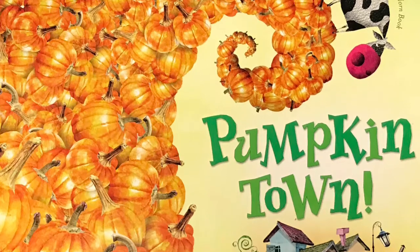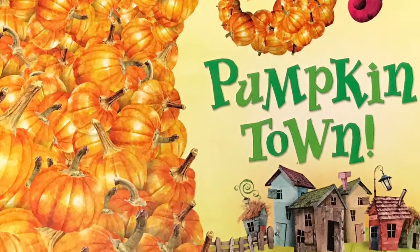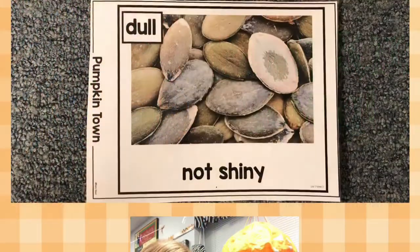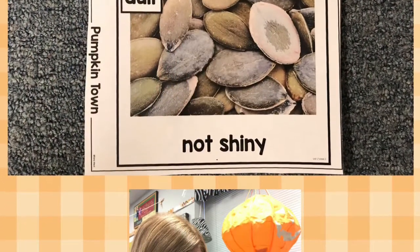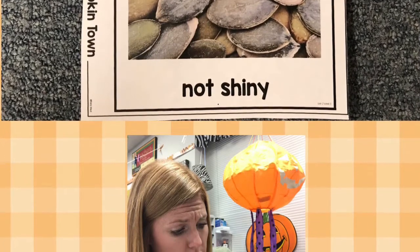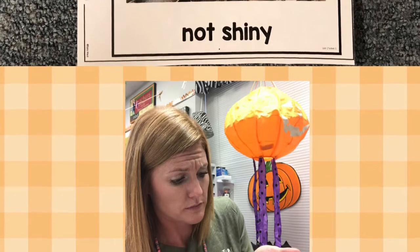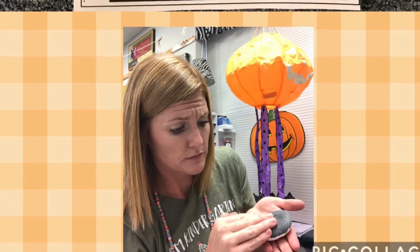Today, we are going to be learning some new vocabulary words from the story Pumpkin Town. First vocabulary word is dull, which means not shiny. When you hear the word dull in the story today, I want you to pretend to polish something in your hand and show a sad face that it does not shine.